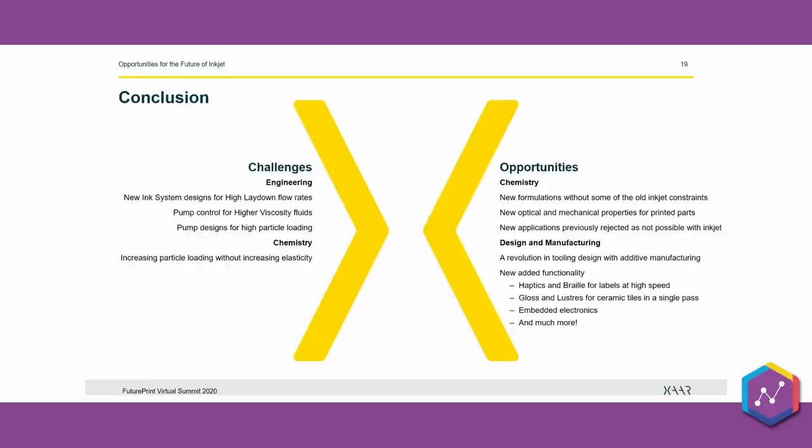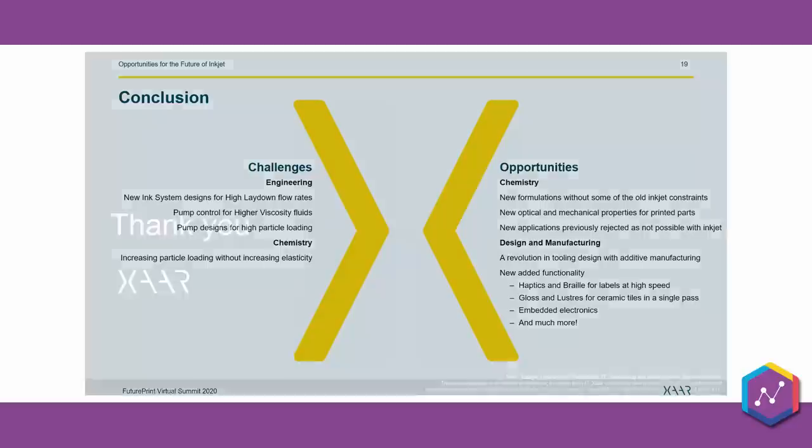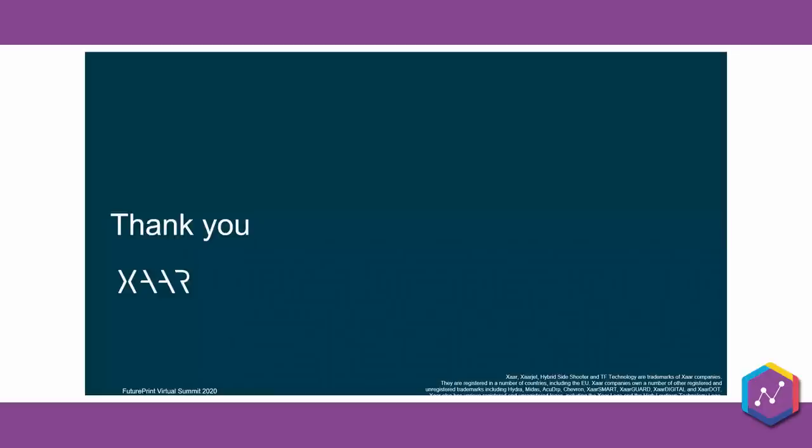And really the emphasis here is that some of this requires a fresh perspective. A lot of inkjet is limited to this 25 centipoise limit. So having new people coming into the industry with new ideas and a fresh perspective, not limited to the previous old thoughts about inkjet printing, can really help to revolutionize the future of inkjet printing. So thank you for listening.